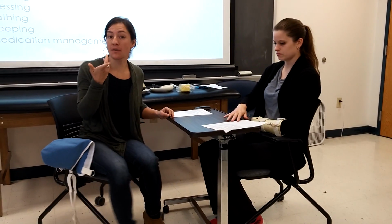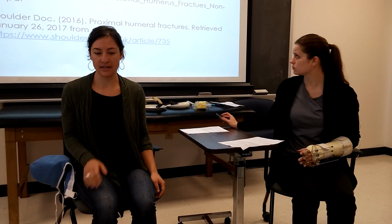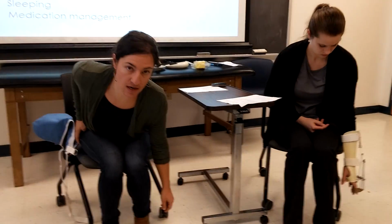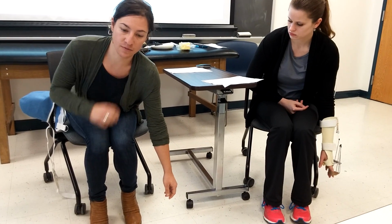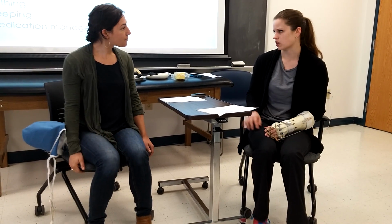All right, so now we're going to talk about dressing. We're going to use a one-arm technique for this, kind of also with a pendulum swing idea. So the client's going to lean forward with a straight arm, and then dress that affected arm first. Same technique that we learned in adult. So button-ups would be recommended, but if she had to use a normal shirt, then the leaning over technique. That's a great tip, thank you.